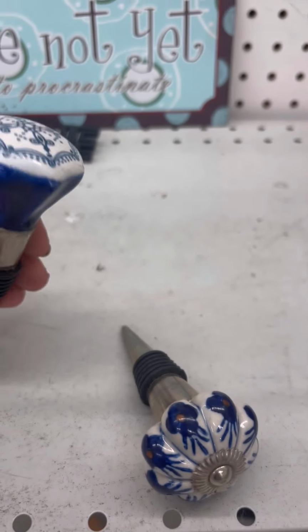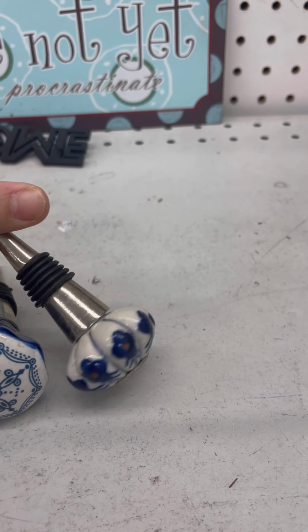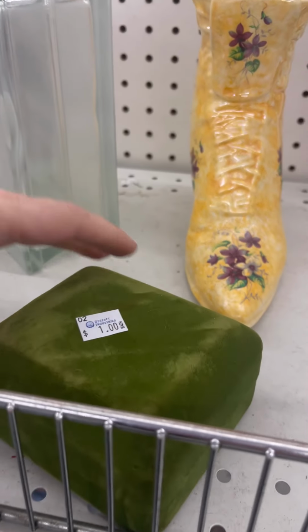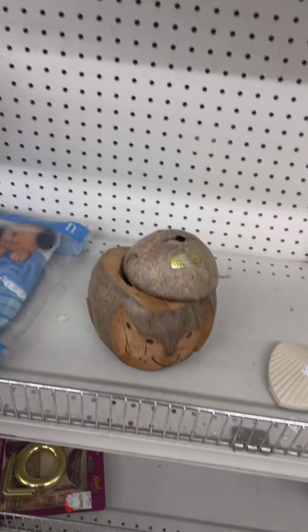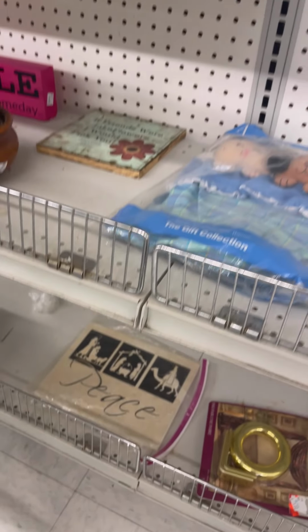And these little wine corks were beautiful. I have a couple of them, but I didn't end up getting those, but I thought they were really pretty. And this I thought was kind of cool. It was $1.50, and it's just an old vintage jewelry case that maybe a necklace came in, and I love that old vintage green velvet on it.